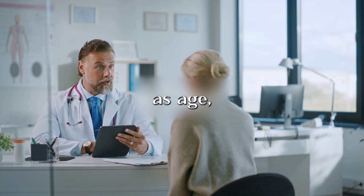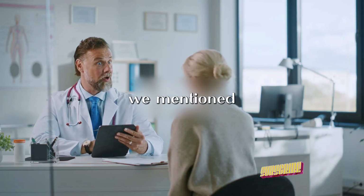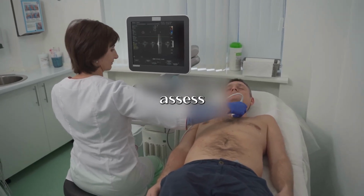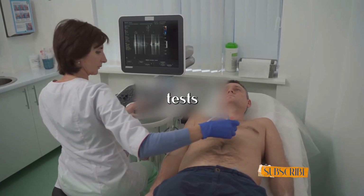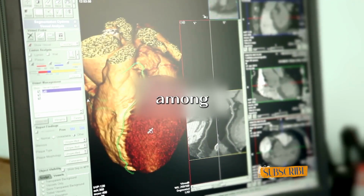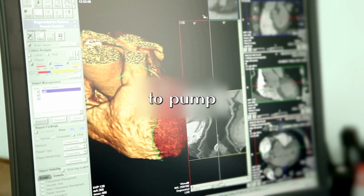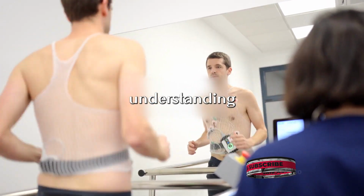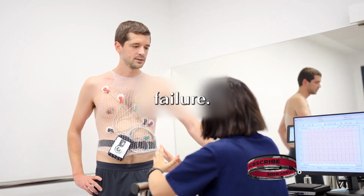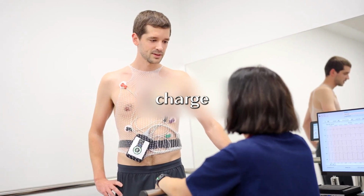Doctors consider factors such as age, family history of heart conditions, and the presence of any underlying conditions we mentioned earlier. Following this, a series of tests are conducted to confirm the diagnosis and assess the severity of the condition. These tests can include blood tests, chest X-rays, echocardiograms, and stress tests, among others. Each provides critical insights about the heart's function and the extent of its inability to pump blood effectively. In essence, understanding these risk factors and the diagnostic process is the first line of defense against congestive heart failure. Knowledge of our vulnerabilities and the diagnostic process can empower us to take charge of our heart health.